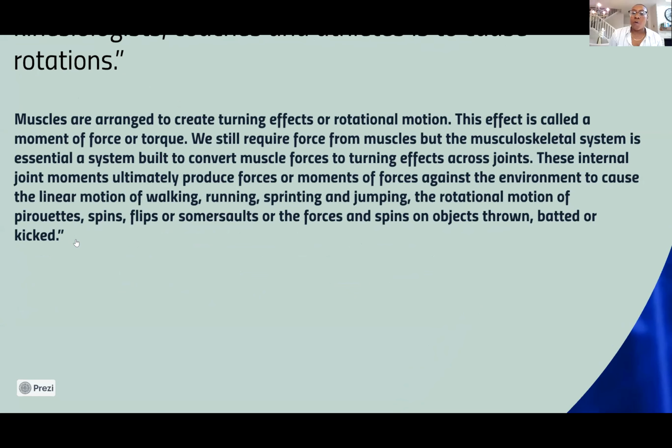We still require force from muscles, but the musculoskeletal system is essentially a system built to convert muscle forces to turning effects across joints. These internal joint moments ultimately produce forces or moments of forces against the environment to cause the linear motion of walking, running, sprinting, jumping, the rotational motion of pirouettes, spins, flips, or somersaults, or the forces and spins on objects thrown, batted, or kicked, right?